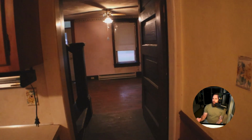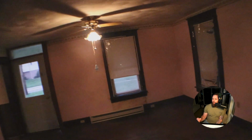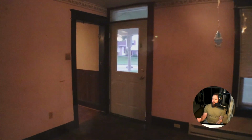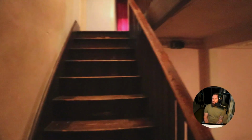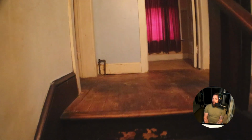Now we are about to head upstairs. Or no, just pop it on over. So that wall right there, I originally wanted to tear that out and put a separate entrance to that bathroom back there, but that was before I realized that that's where the electric for the washer and dryer was. But heading upstairs, you see the stairs are just all wood. It's the same nice hardwood once you get upstairs too.